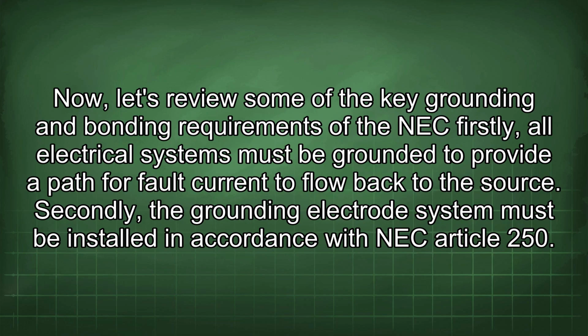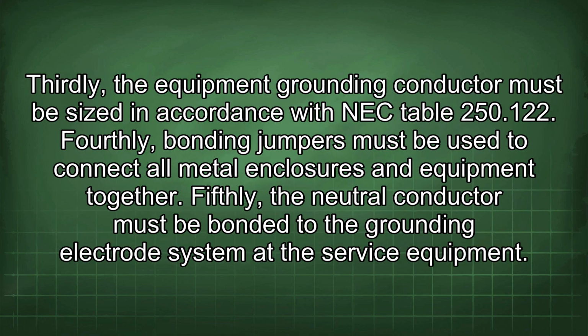Now, let's review some of the key grounding and bonding requirements of the NEC. Firstly, all electrical systems must be grounded to provide a path for fault current to flow back to the source. Secondly, the grounding electrode system must be installed in accordance with NEC Article 250. Thirdly, the equipment grounding conductor must be sized in accordance with NEC Table 250.122. Fourthly, bonding jumpers must be used to connect all metal enclosures and equipment together. Fifthly, the neutral conductor must be bonded to the grounding electrode system at the service equipment.